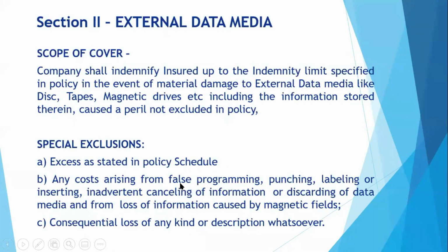Now any cost which is coming from false programming, punching, labeling, and all these things, they are not paid. Discarding of data media, or loss of information caused by magnetic fields. So these kind of losses are not paid, or consequential loss of any kind, it is not paid. Due to inadvertent cancelling of information, in majority of the cases you will find loss of data due to inadvertent cancellation. By mistake, the stored information is erased or cancelled. That is not paid. Or you are doing some false programming. Because of that, there is a loss, not paid. There has to be breakdown of the machinery, then only those things are paid. Otherwise, false programming, punching defects, inadvertent cancellation, all these causes are not covered for damage.